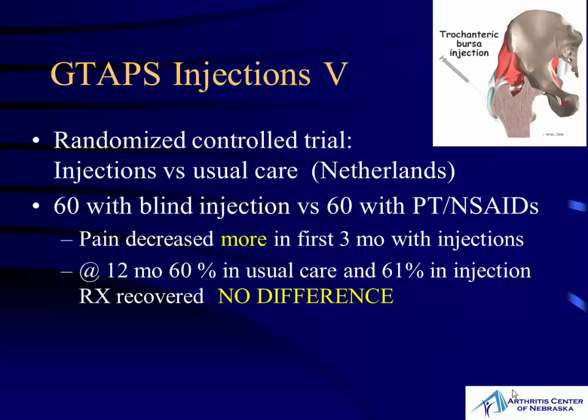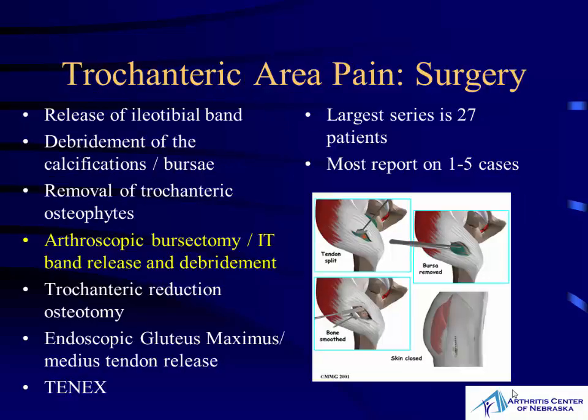So we don't fix it with injections. And this is a study that came out of the Netherlands. They had 60 patients that were given blind injections, and 60 were just treated with physical therapy and NSAIDs. The pain got better in the first 3 months with injections, but at 12 months, everybody was right at the same place. About 60% were better with physical therapy, 60% were better with injections. So I think initially injections are helpful. I don't do them over and over again. But the outcome at the end is that if you're not doing those exercises, if you're not doing the other things we talked about, you're going to be prone to have this stuff over and over again. It's a chronic illness.